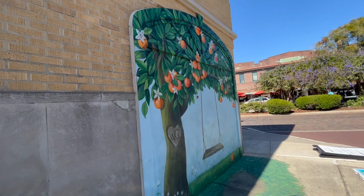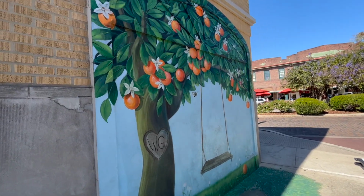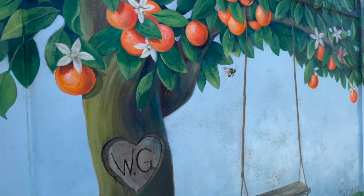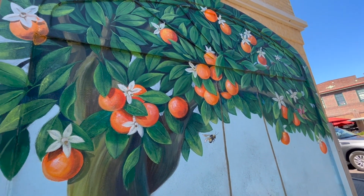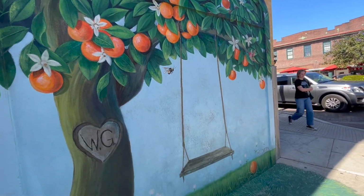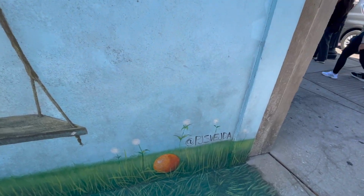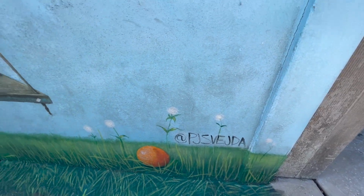And they actually painted a nice little mural here on the corner of this building. You see the Love Winter Garden. You got some citrus, obviously very important that they do that. You got the swing, and then just to give some props to the creator, there's the signature right there.